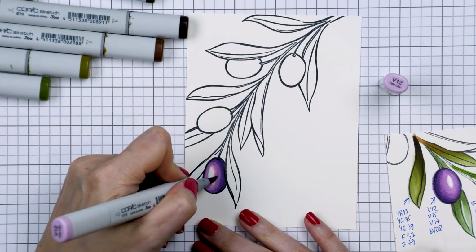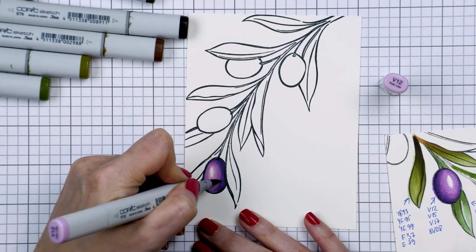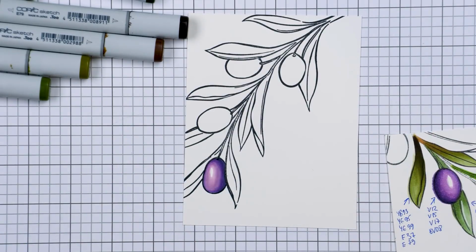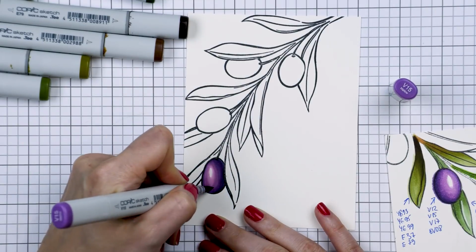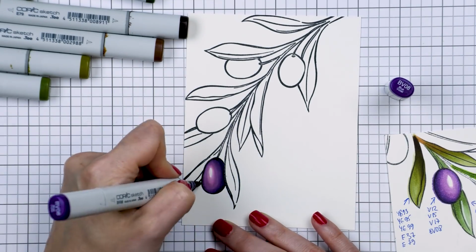And lastly, I used V12 marker. This is my lightest purple, and extended the color a bit further into the center of the olive, but I still kept a part of the image white and free from any color, and this will create the highlight. I go back in reverse order and reapply the colors to intensify them and also to blend them further. And our first olive is done.